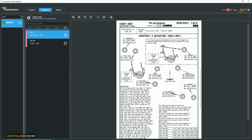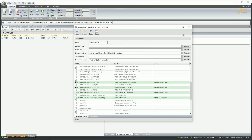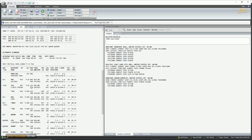Okay. Leaving 1100 is directed by Monterey initially. 278, then 329. Okay. Let's export to the aircraft. Going to be ISA +9 at Clovis, +8 at the top, which is just before top of climb. And Mina.